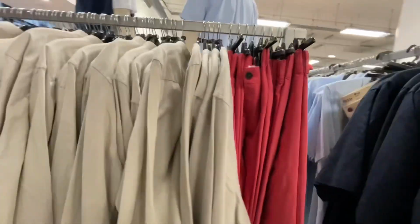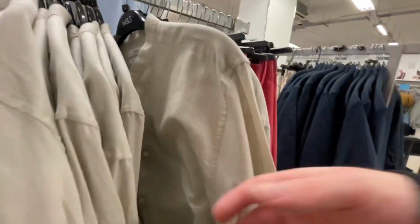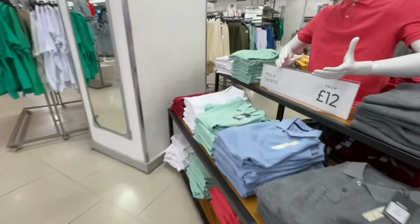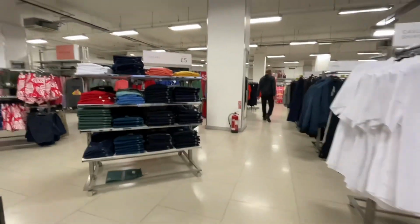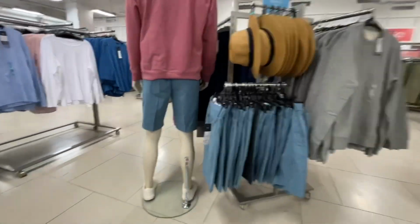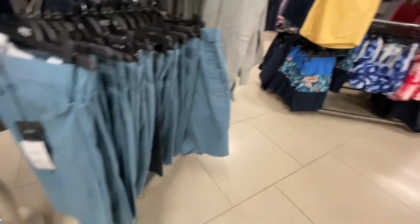So it's not huge savings, but the savings are there, and if you are looking for something a bit cheaper, then here you go. And we've got, what is this, like a Grandad collared shirt, £20. And we've got some polo shirts over here, lots of different colours from £12, which is not too bad. We've got some t-shirts. It's very much focused to the season, which is £18, which is good.